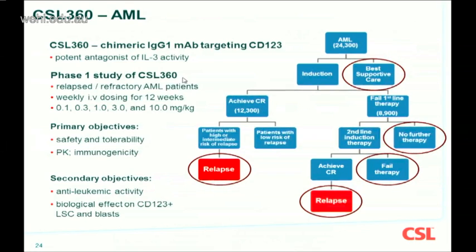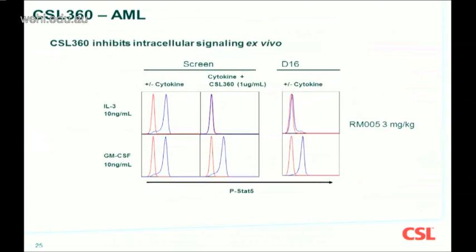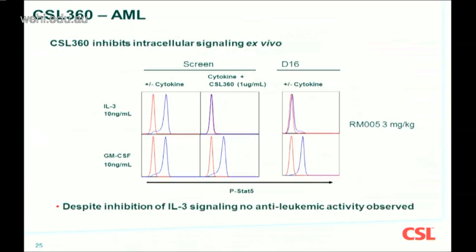And in this phase 1 study we were looking to treat patients with relapsed or refractory disease at weekly dosing at the doses you can see here. The primary objective was safety and tolerability and PK, but secondary objectives in this clinical study were looking at anti-leukemic activity and biological effect on CD123 stem cells. So this is just really summarising the outcome of that clinical study.